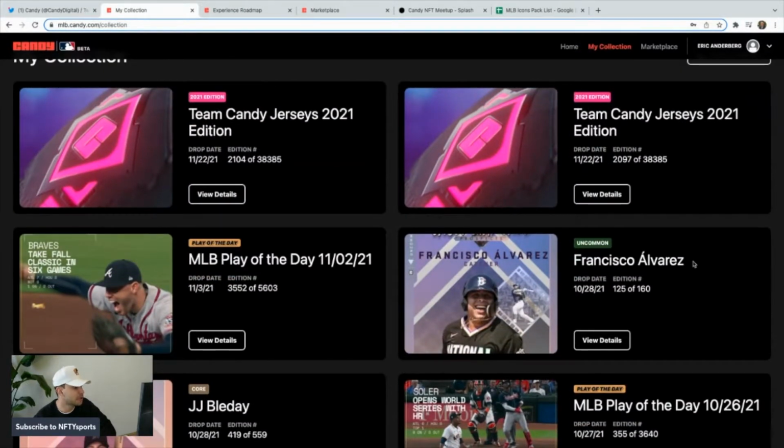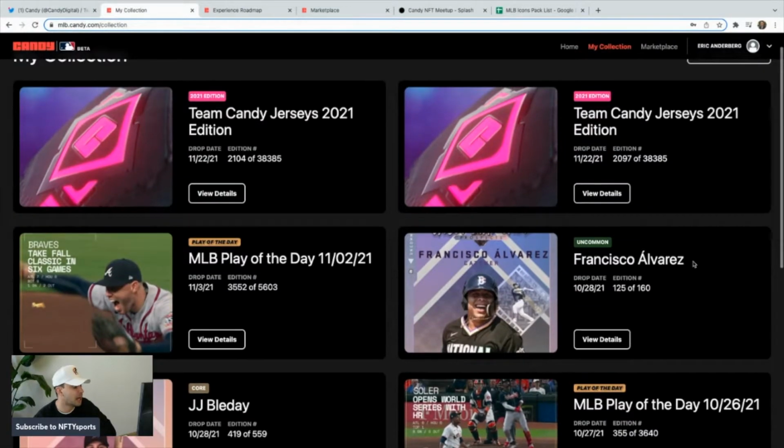There is still utility that's going to be announced into the future. I don't know exactly what the update on this is, but I will make sure to keep you posted. The thing that they had talked about is being able to burn these. And for those of you new to NFTs, burning just basically means getting rid of it, deleting it, or forever exchanging it in a sense for something else. So when you burn something, then it goes out of your collection, and then in return you receive something else, like hard goods, like an actual jersey or tickets or something in return.